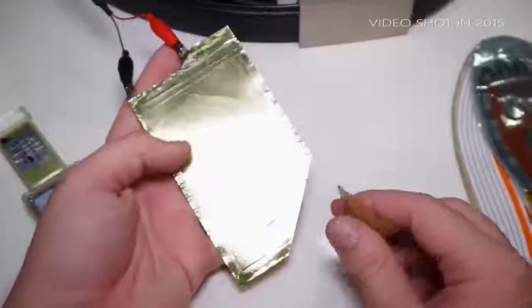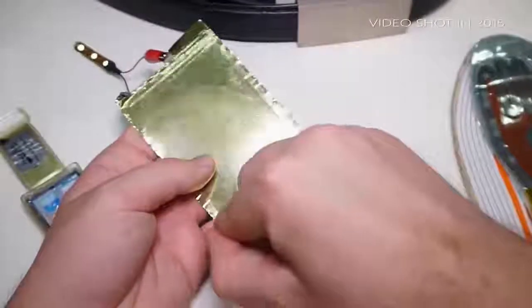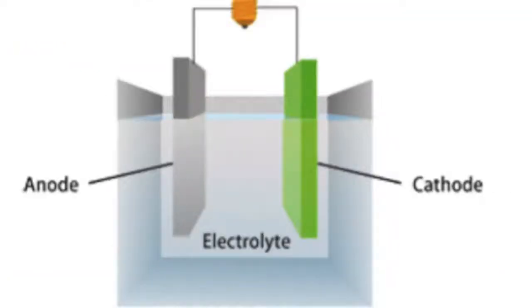Prologium makes a solid-state battery. The battery in your phone is also lithium-based, but it uses a liquid to move energy around. This means they get hot, they're more flammable, and they can explode. Remember the Note 7? Solid-state batteries use solid electrodes and electrolytes, making it much more stable.